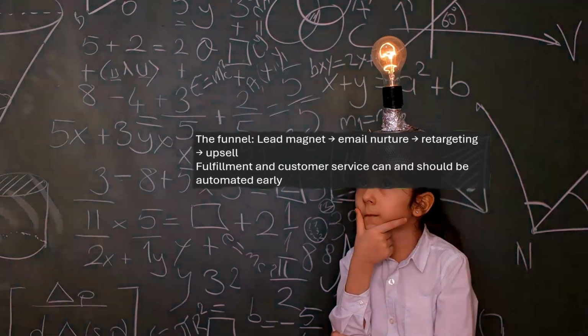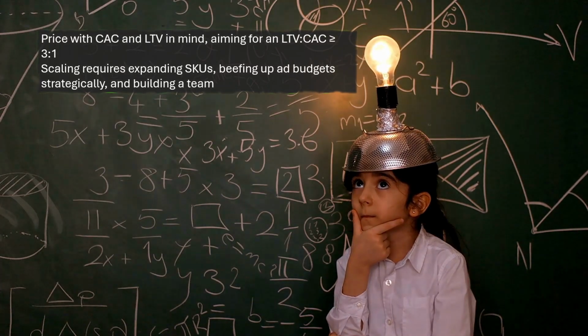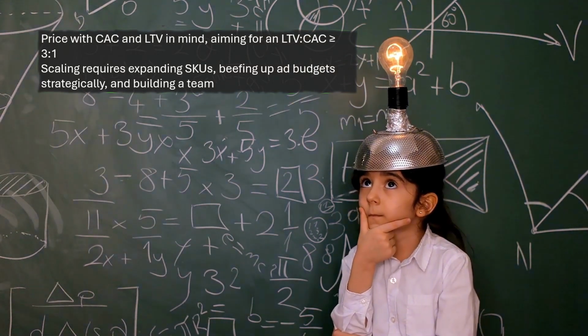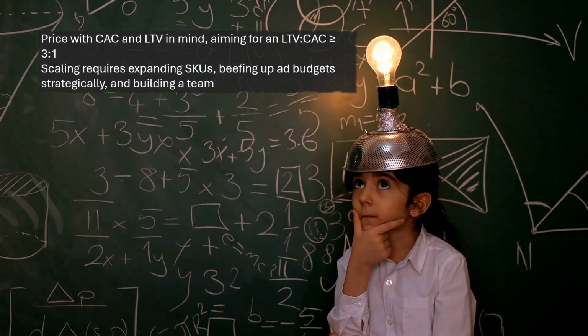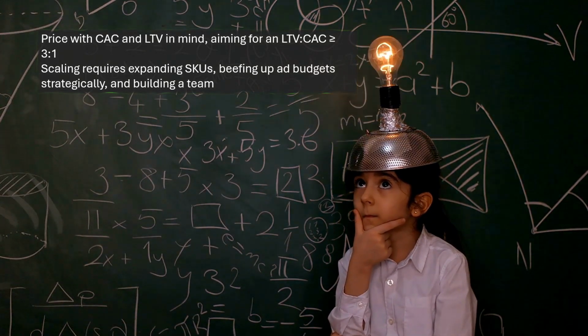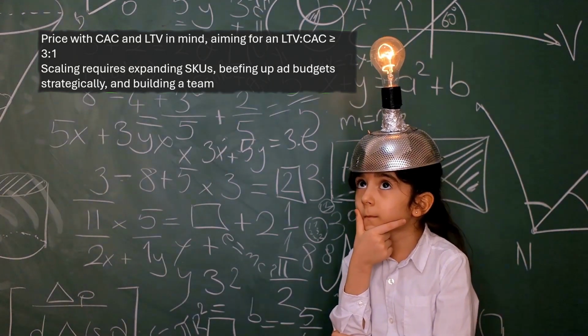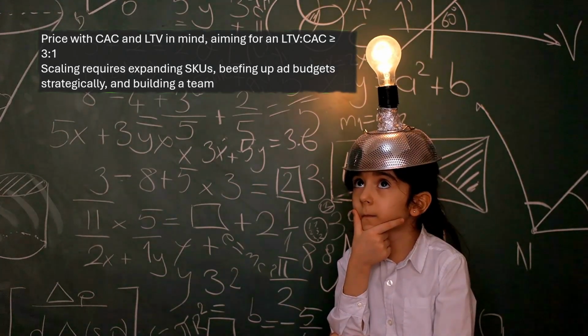Pricing strategy. Add together your product cost, advertising cost, platform fees, and your desired profit margin. Aim to keep your lifetime value at least 3 times your customer acquisition cost. Scaling, test new products. Scale advertising budgets gradually. Bring on team members when needed, and invest in optimizing your conversion rates.